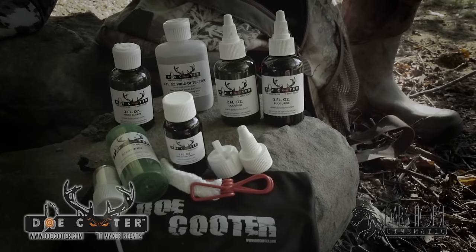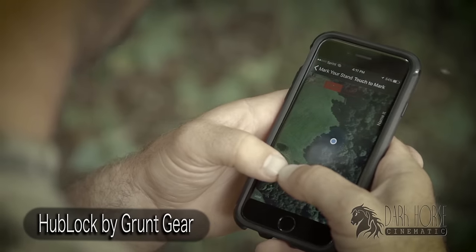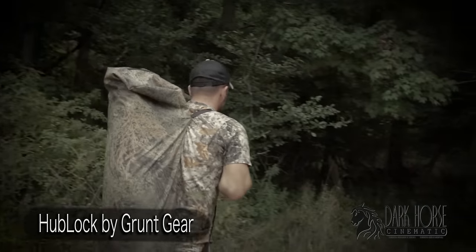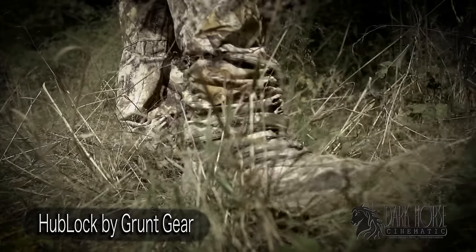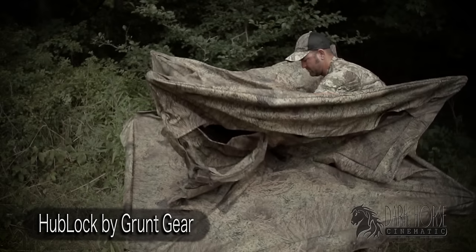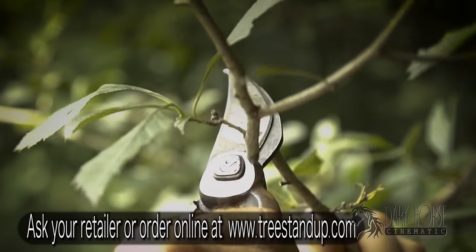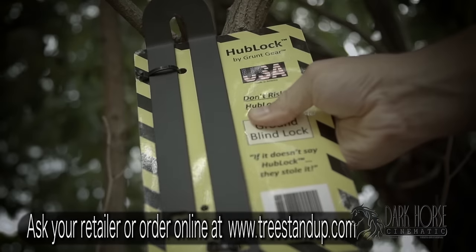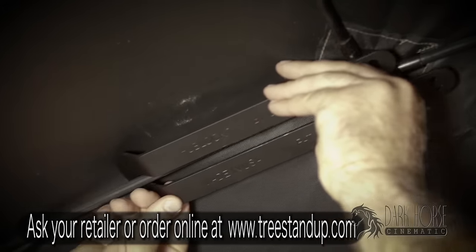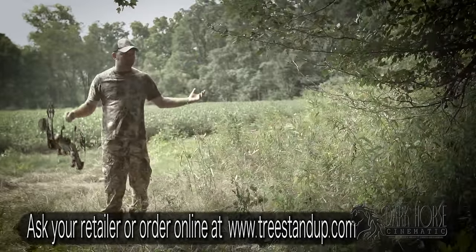Serious line of products with a funny name. You work too hard and invest too much in your outdoor passion to let it get stolen. Veteran owned and made in America. Get some inexpensive insurance and peace of mind. Get a Hublock. If it doesn't say Hublock, they stole it.